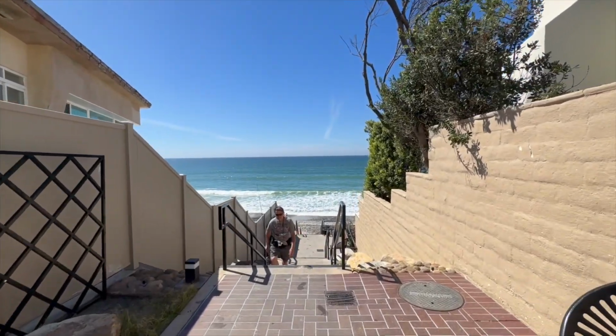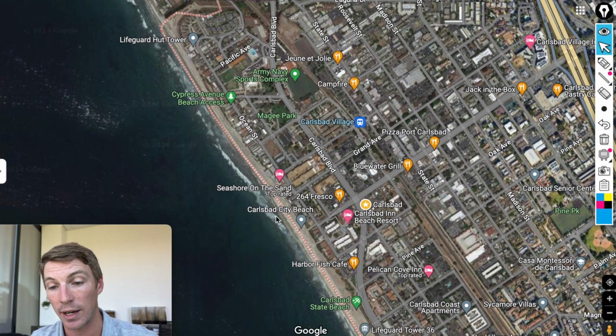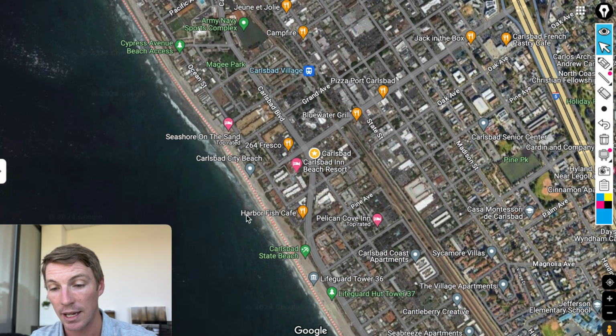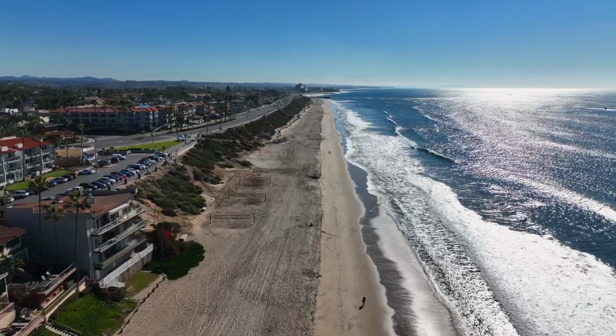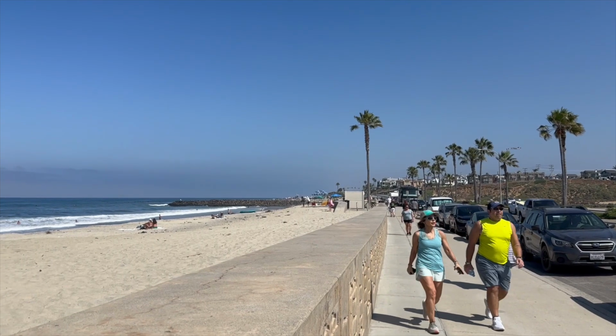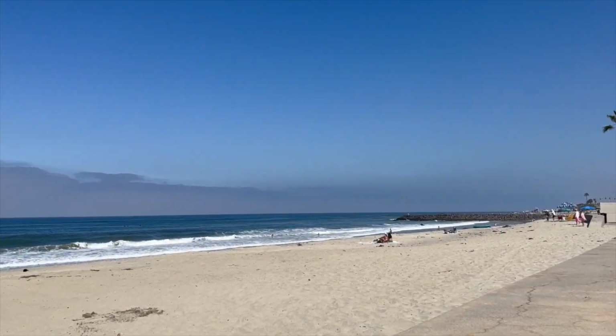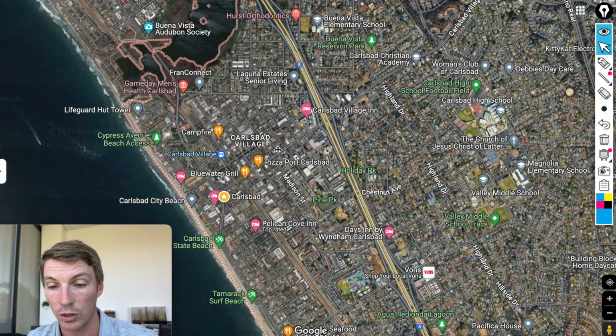Love this beach, more of a locals beach, but as you start to head south on this strand right here, you're going to see you got Beach Street, you got the State Beach, and this is where the boardwalk is. And just a lot of great, beautiful beaches, and you got a boardwalk, which is nice too if you want to get out and just stroll and walk without going in the sand and enjoy some of our good old California weather.